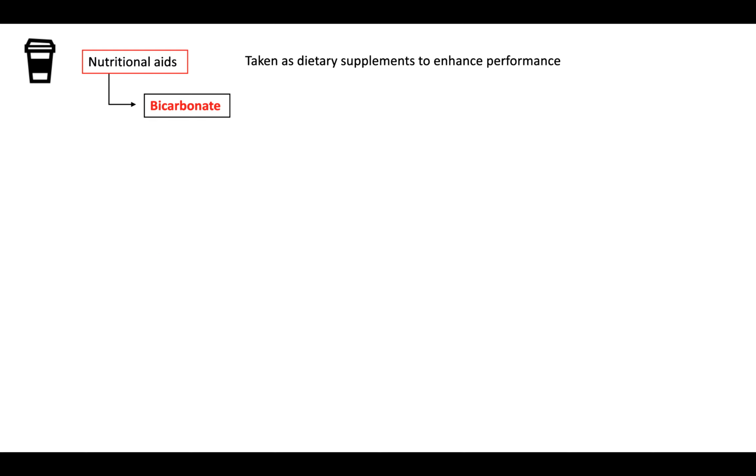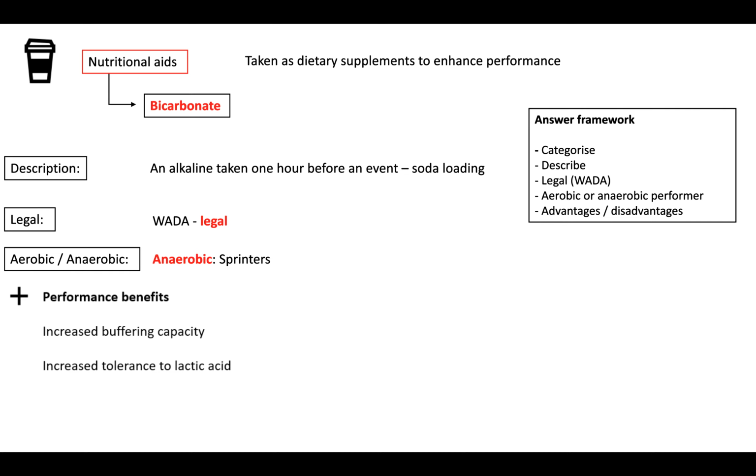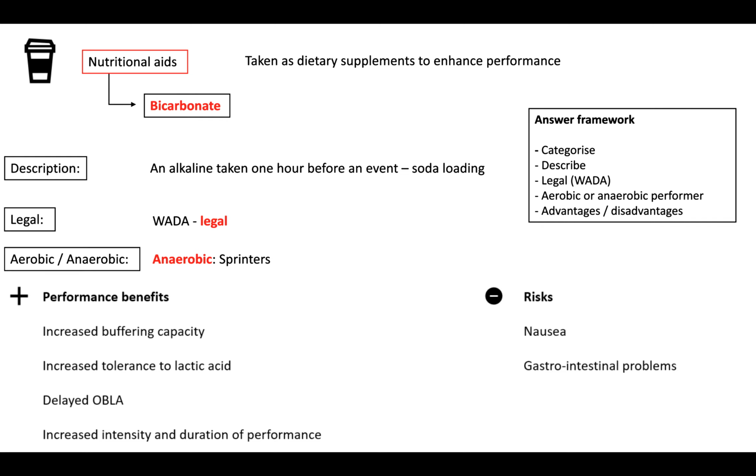Looking at bicarbonate, the description is an alkaline taken 1 hour before an event, also called soda loading. This is really important: 1 hour before an event. Remember that, that timing is important. It is legal and it helps with anaerobic work such as sprinters. The benefits are increased buffering capacity, therefore increased tolerance to lactic acid. We should know by now these two are closely linked to each other. And it delays OBLA, as well as meaning we have an increased intensity and duration of performance. The risks associated with bicarbonate are nausea and gastrointestinal problems.